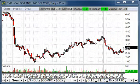DVR coming off bottom here. Watch that 3 level. There was much consolidation in May. It's bounced off of it in March. It broke out just above this level in January. So there's room to the upside here on DVR as well.